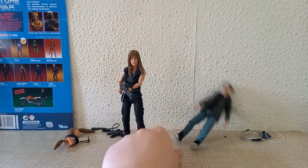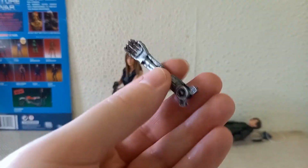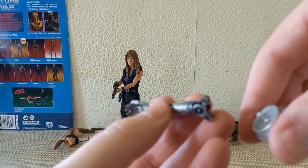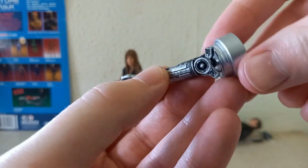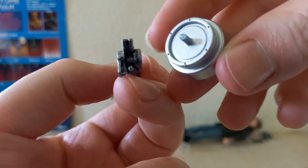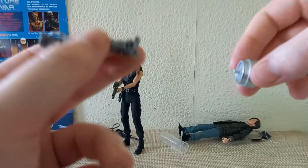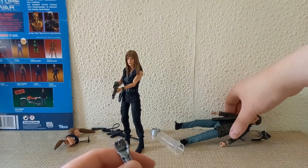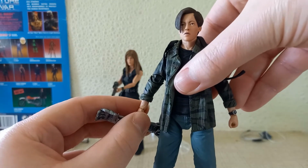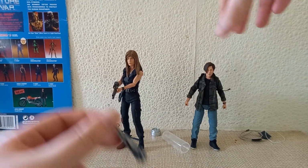However, sorry John, you can't have a NECA set without a breakage, and this little peg here, which is supposed to detach, was just a gummy piece of plastic and it snapped on the inside, so I'm going to have to try and drill that out. But you can remove it, which is awesome. Sadly, John's hands are so tiny that you can't actually display him holding it, which is what I would have liked to have done. But it is very cool.